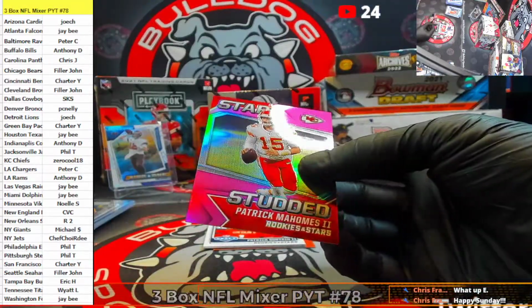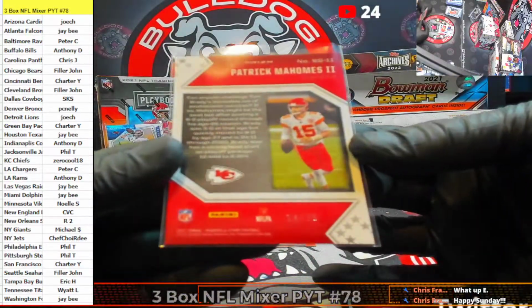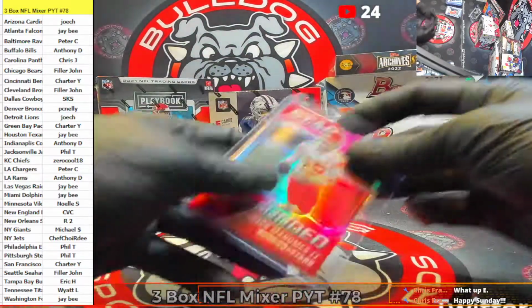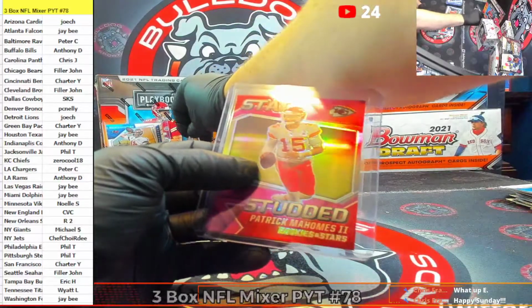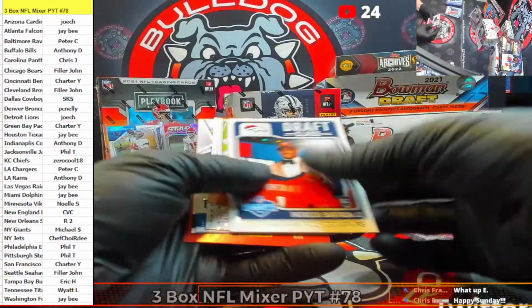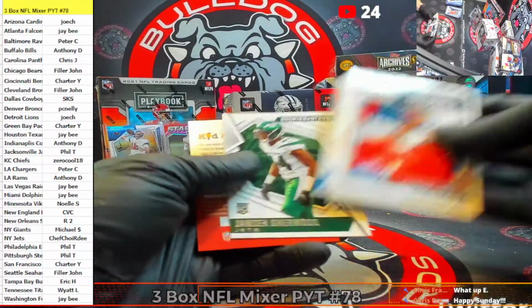A star-studded Patrick Mahomes. That looks to be pink. It's to 75, so a nice one there on the pink Mahomes to 75. The Chiefs are zero cool. Sertan, Blake Martinez, Palmer, and a Sherwood.